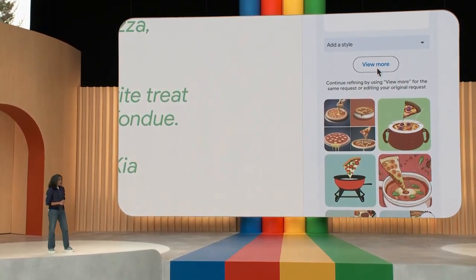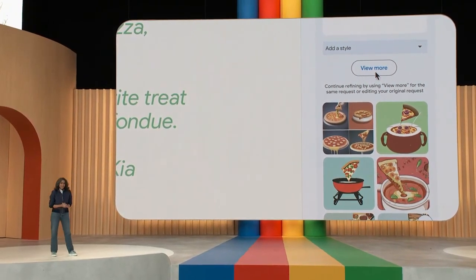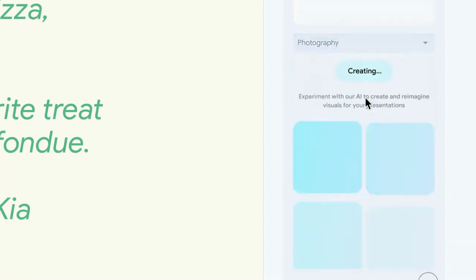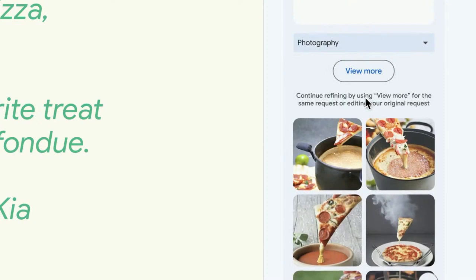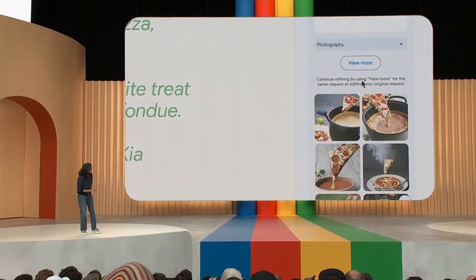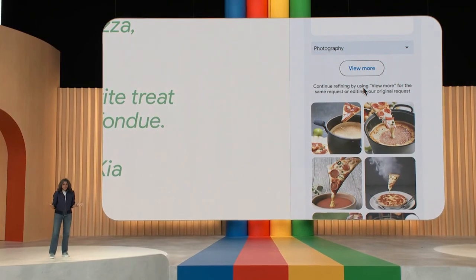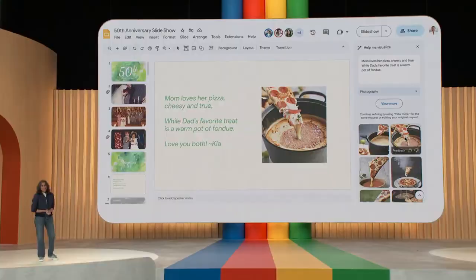Whoa, I have some oddly delicious-looking fondue pizza images. Now, this style's a little too cartoony for me, so I'm going to ask it to try again. Let's change the style to photography and give it a whirl. Just as weird, but it works for me. You can have endless fun with this, with no limits on cheesiness or creativity.